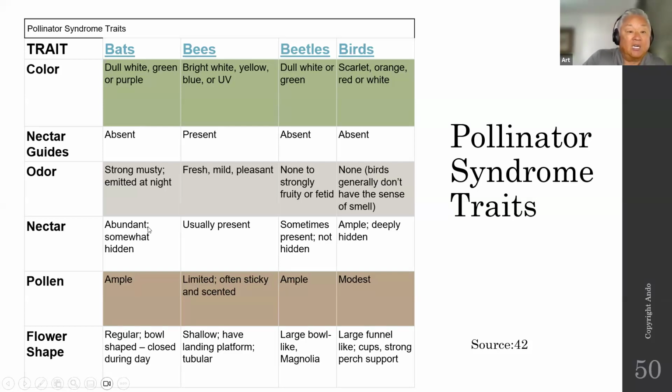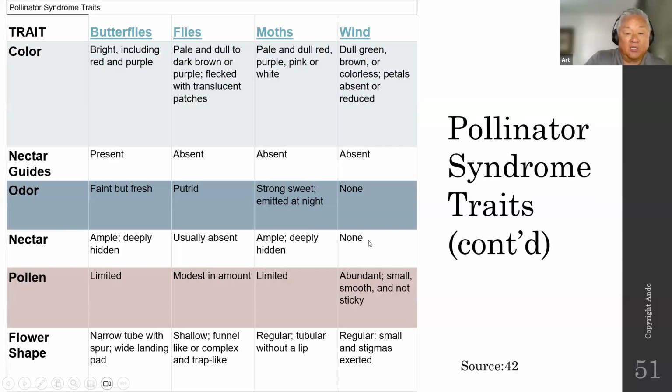Nectar, for bats, you need to put some, usually larger flowers with large amounts of nectar. Same thing for birds, if they're going to do it like hummingbirds, deeply hidden. Bats have long tongues, as it turns out. Birds like hummingbirds can have very long tongues along with a long beak.